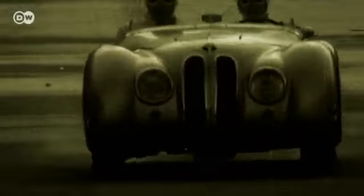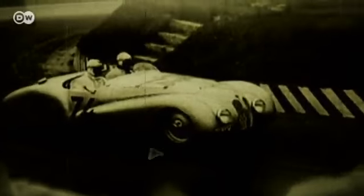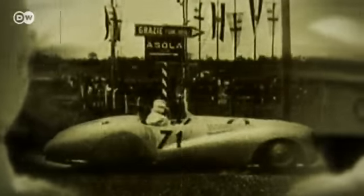The 328 dominated its class in motorsports to the degree that there was a question which driver, but not which car model, would win these races. No 328, no trophy. The 328 also shone at the Mille Miglia. Pushka von Hanstein and Walter Bäumer won that race with it in 1940.